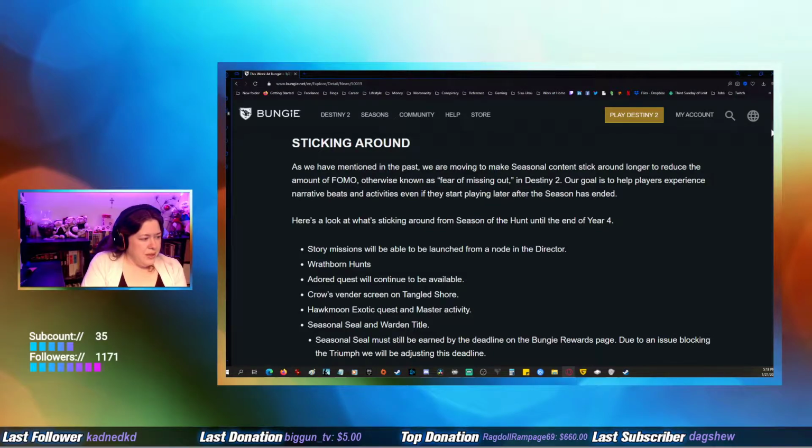We will keep having story missions. They will be able to be launched from the node and the director. Wrathborn Hunts, Adored Quest will continue to be available. Crow's Vendor Screen on Tangled Shore. Hawkmoon Exotic Quest and Master Activity. Seasonal Seal and Warden title. Seasonal Seal must still be earned by the deadline on the Bungie Rewards page. Due to an issue blocking the Triumph, we will be adjusting this deadline.